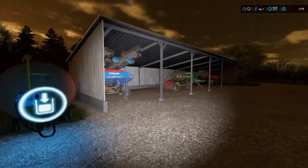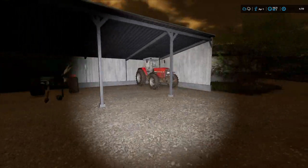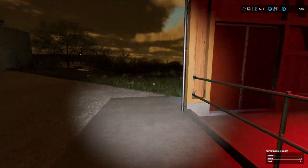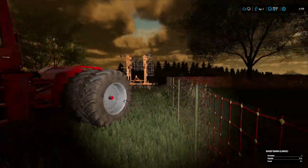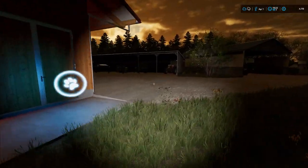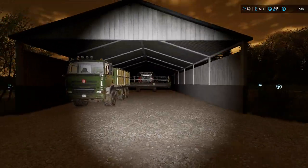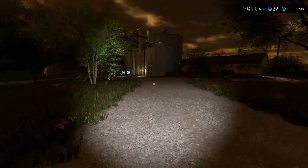He's got some equipment here. Some of it needs repairs. And where's the sheep? There's only one. Oh, look at this guy. Oh, interesting. There's no more sheep. Okay, this is a little disturbing. He had a whole flock. Luckily, there's some equipment that at least seems to be okay.